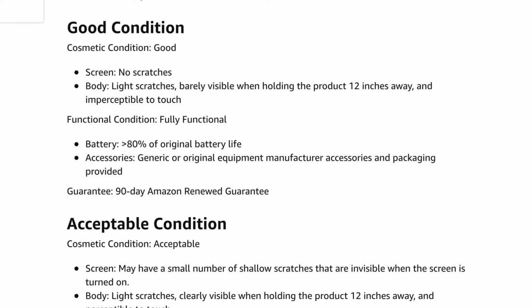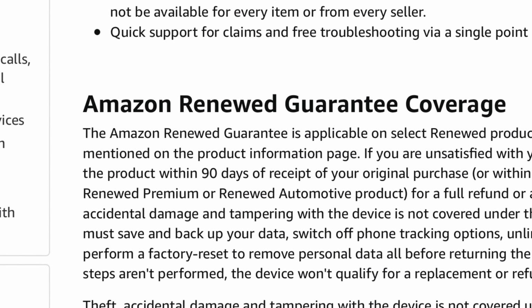Amazon Renewed is a service by which you can buy used, refurbished phones that hit a specific specification according to Amazon standards. When it first started, it meant that they looked brand new and had at least 80% battery life. That has since changed, since now they have added different conditions like good, excellent, and the like. Previously, there was only one, just Amazon Renewed. But now you can save a little bit extra money if you're willing to deal with a couple of little scratches here and there. And the return policy is still amazing, 90 days. That's the whole thing.